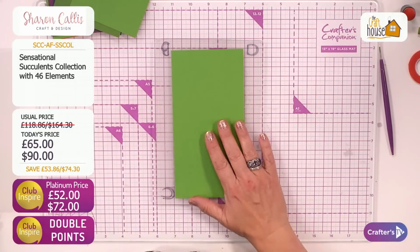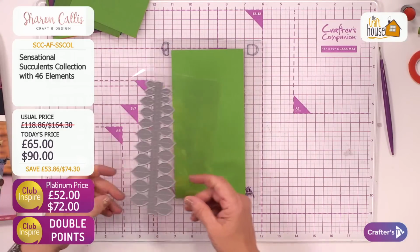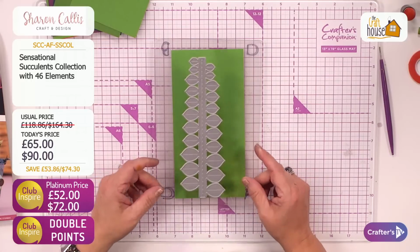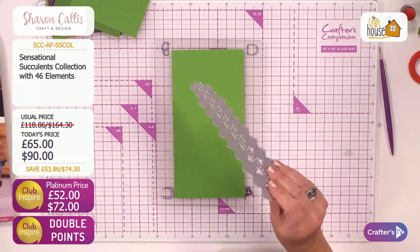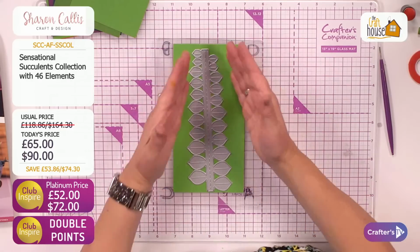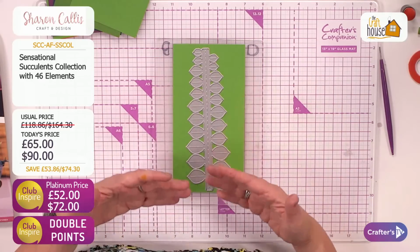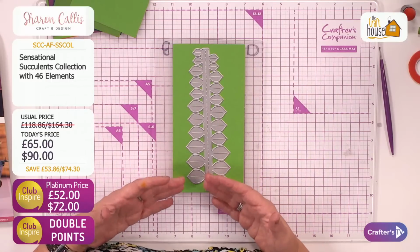So first things first, I've just chosen some cardstock. Any cardstock will do for this. There's loads of different cardstocks out there. I've chosen some of our textured cardstock for these. I've gone for a really bright green, and I'm bringing in the Lily China. I just think this is a lovely one. But the lovely thing about Sharon's dyes is this double edge technique, which means that you don't have to try and offset anything because it's all done for you with the design of that metal die.